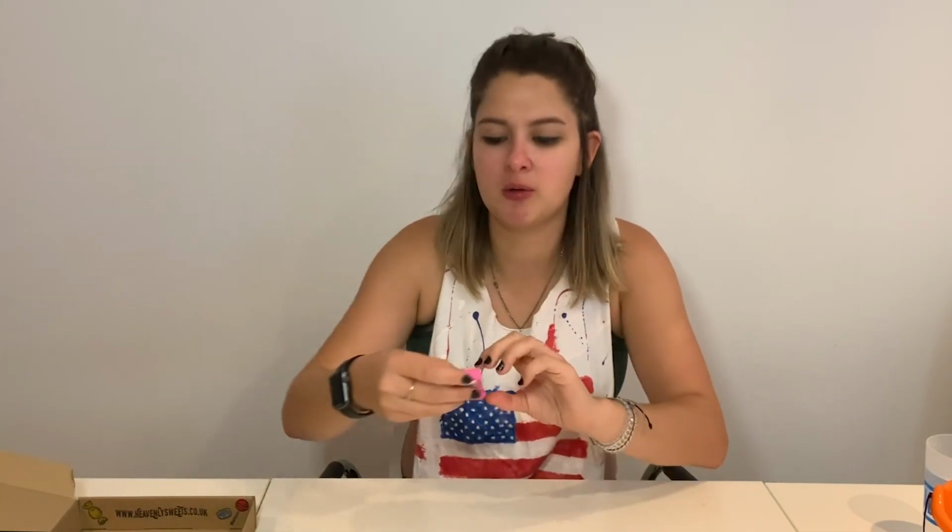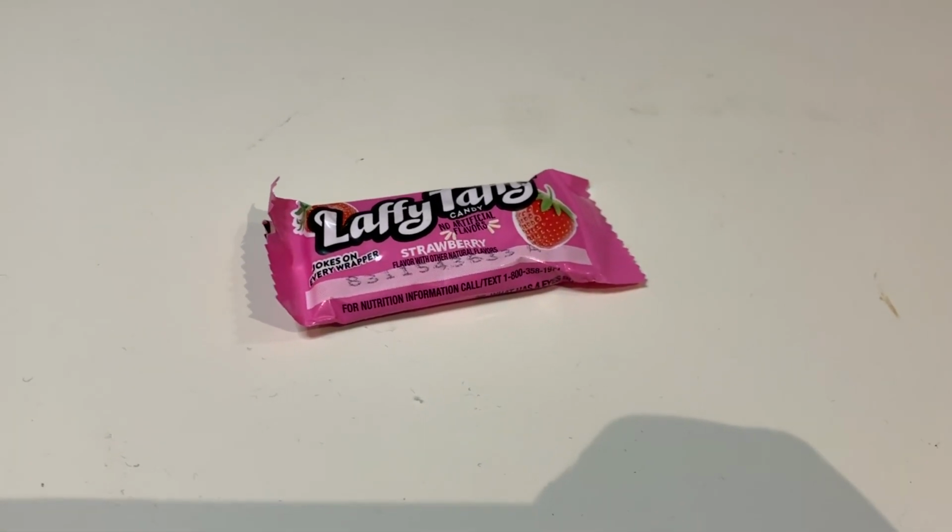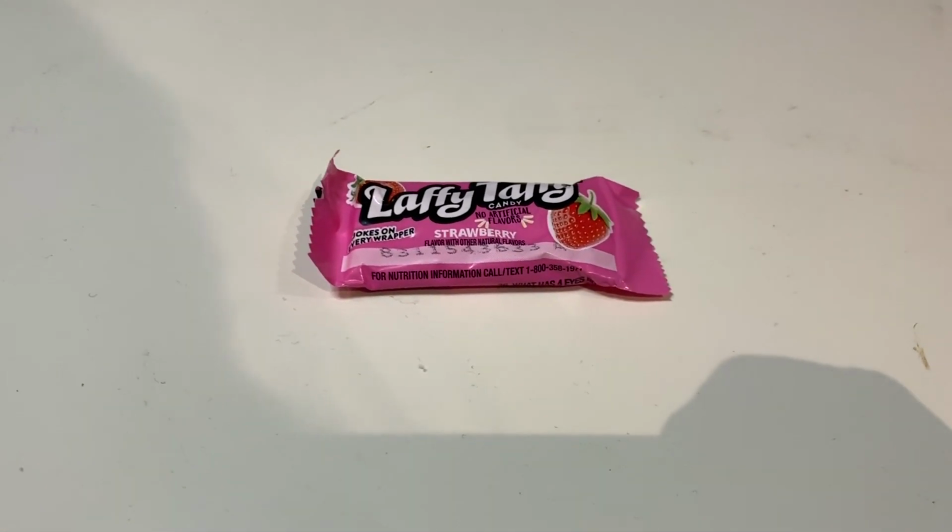Alright guys, we are nearly at the end of the box. 4 more things to go, and I'm going to go next with the Laffy Taffy. Jokes on every wrapper, flavoured with other natural flavours, but no artificial flavours. Where's my joke? What do trees and people each have? Roots. What has 4 eyes but can't see? Is this a joke or a riddle? Mississippi. Okay, enough of the jokes. Let's just eat the thing. I mean, for it to have only been naturally flavoured, it's still glowing.